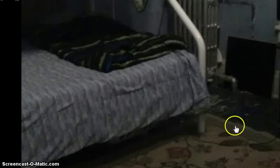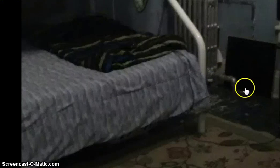And this is one of the bedrooms that the kids have been messing around in, but the whole house has this radiator heat, which is fantastic because it doesn't blow dust all over, and it really keeps it warm. It's really, really nice.